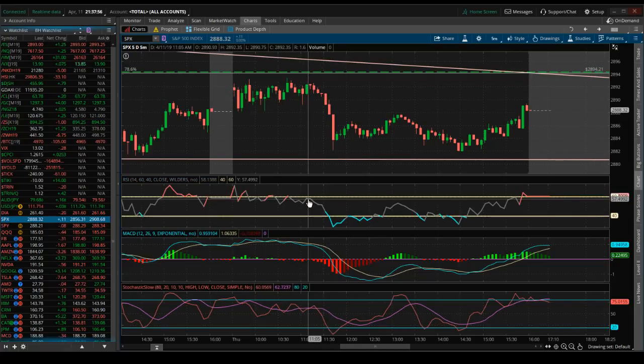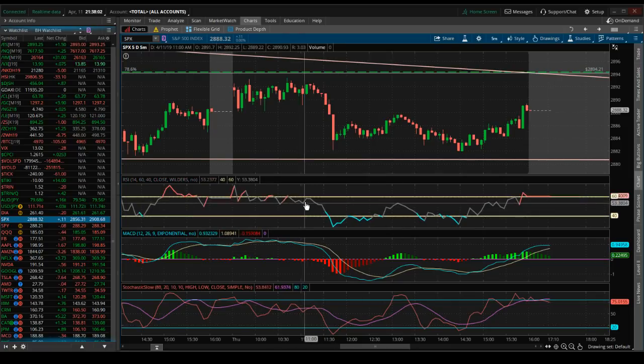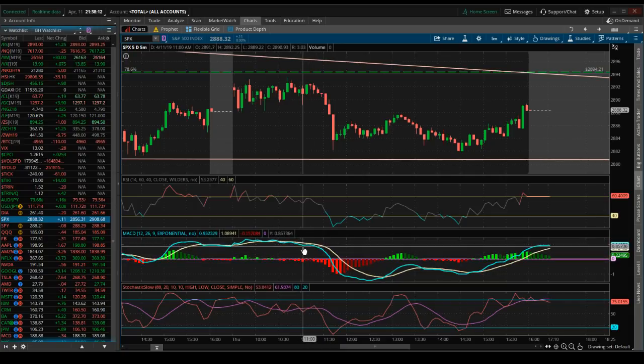Right here you can see that the RSI failed at the 60. It broke below it, retested it, and went back down. We did a video on that this week. Here it was pretty interesting. There's not a lot of confluence here with the MACD. Obviously everything is red, but this is not quite what I'm getting at in this discussion.